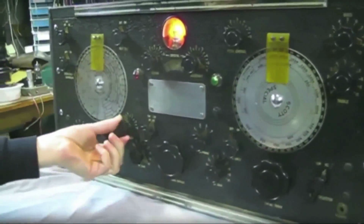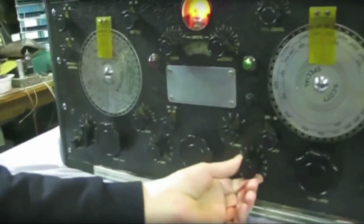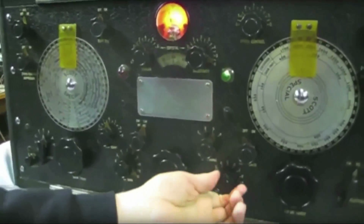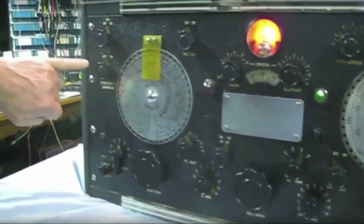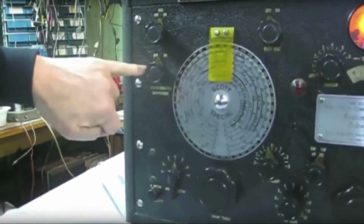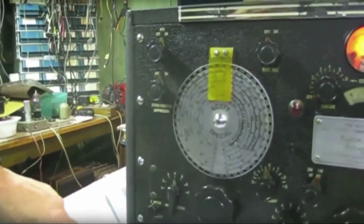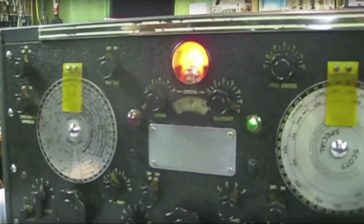Got an antenna tuner here. Trim the antenna. And it's got a phonograph input. Kind of unusual for a shortwave communications receiver. And even more unusual is a static and scratch suppressor for phonograph records. When you play a phonograph through it, it has an input in the back for it. And RF sensitivity on the meter, so you can set and calibrate it.